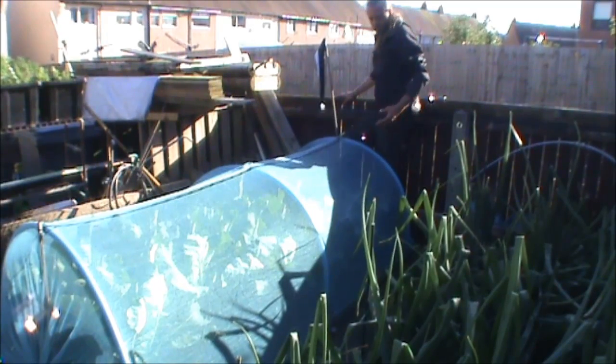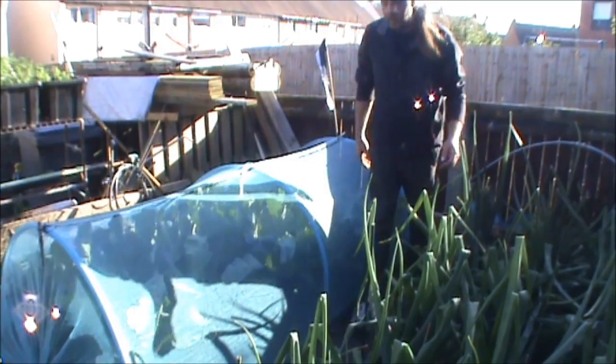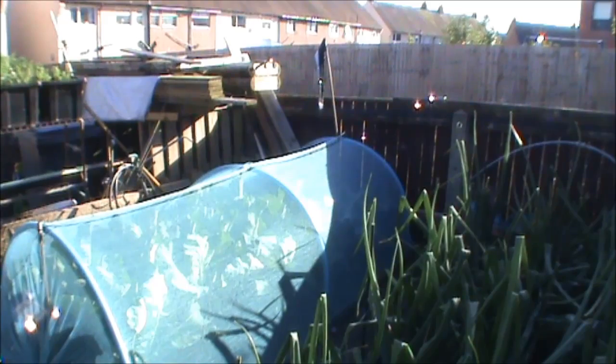The net's nice and tight around the beds as well, so slugs can get in, but snails tend to struggle carrying that big shell. Right, I'll come with the camera and we'll have a look around.